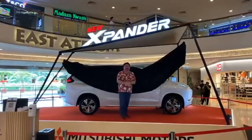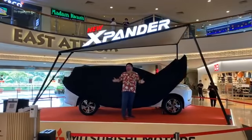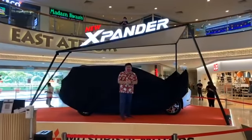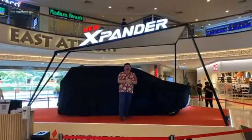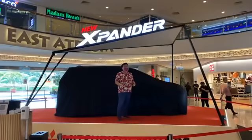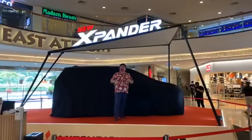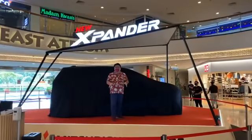Good morning, everyone. This here is the first public debut of the 2020 Mitsubishi Xpander, the hotly anticipated crossover style 7-seater that is obviously going to make a huge dent in the Malaysian market. This is an exciting car. A lot of people are waiting for this.